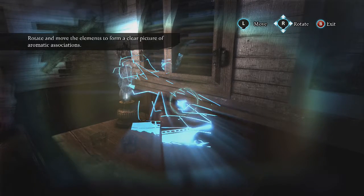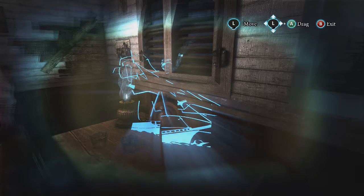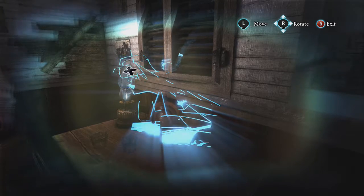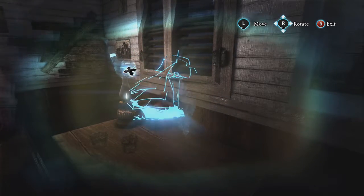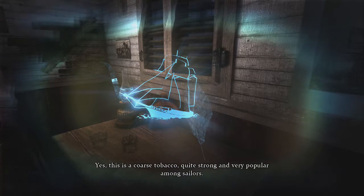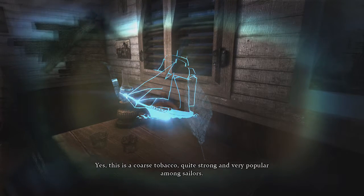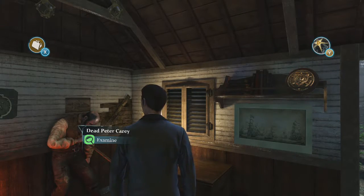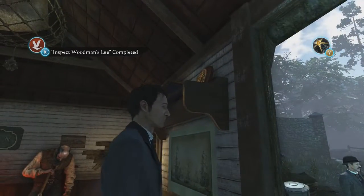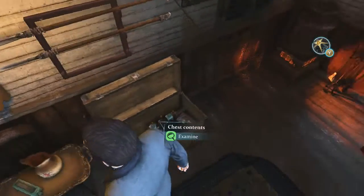Okay. I guess I gotta make like a ship or something? I'm not sure. Yes. This is a coarse tobacco, quite strong and very popular among sailors. There we go. Even though it says tobacco, we gotta figure out it's tobacco. Interesting. What's that? Can I do that? Nope. Can't do anything with that.